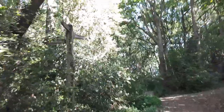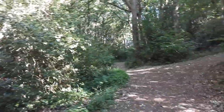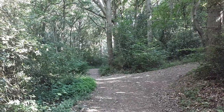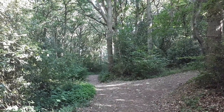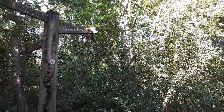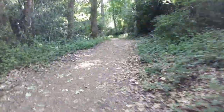And here we were yesterday. Now, if we were to turn left, that will take us back along the public footpath that we explored in yesterday's video. So we don't want to go that way today. Instead, because we're going to Broseley, we're turning right. And we're exploring this way.